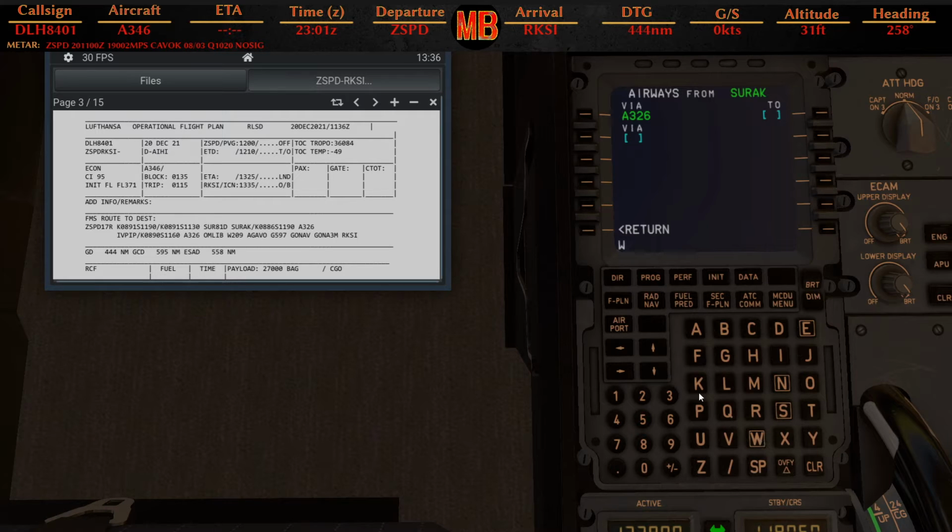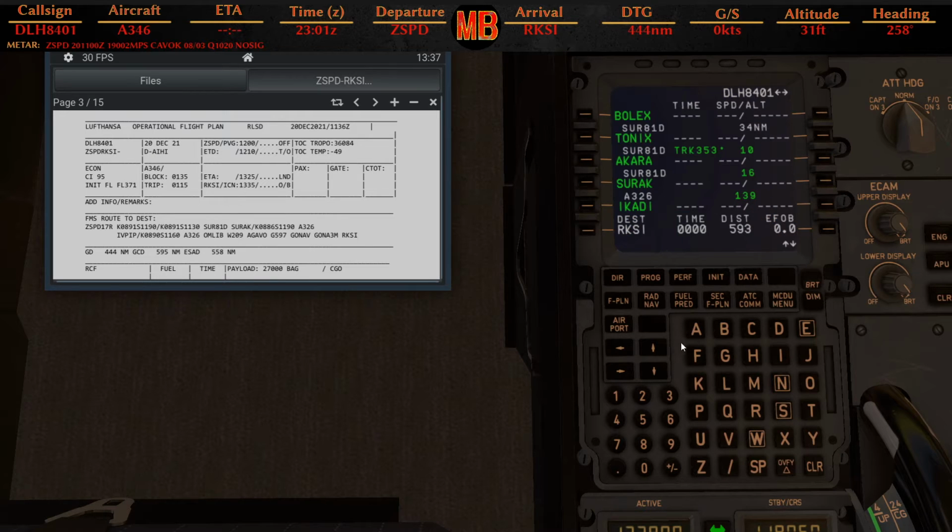HV26, W Whiskey 209. No, yeah. There, let's see, Omlip, yes. And then Golf 597. And Gavo, yes. And then to GONAV. Golf, Oscar, November, Alpha, Victor. Temporary insert.